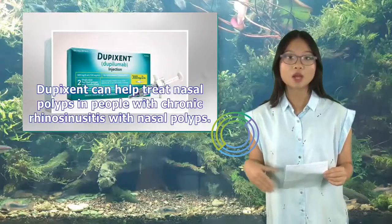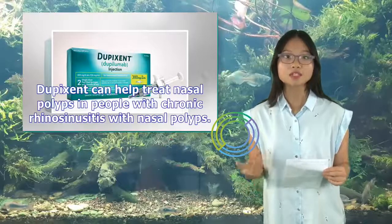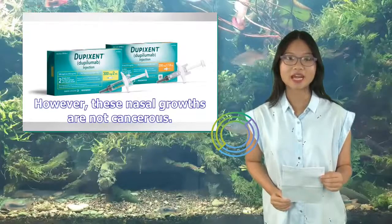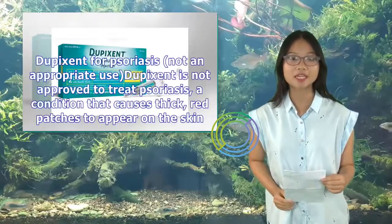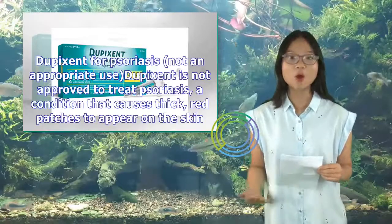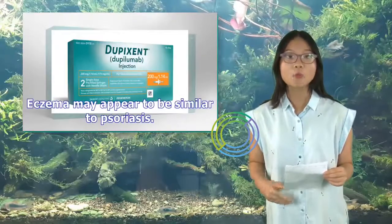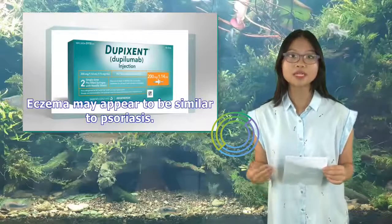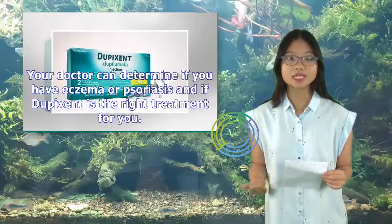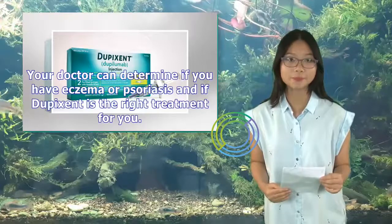Dupixent can help treat nasal polyps in people with chronic rhinosinusitis with nasal polyps. However, these nasal growths are not cancerous. Dupixent for psoriasis. Not an appropriate use. Dupixent is not approved to treat psoriasis, a condition that causes thick, red patches to appear on the skin. Eczema may appear to be similar to psoriasis. However, eczema is usually much itchier than psoriasis. Your doctor can determine if you have eczema or psoriasis and if Dupixent is the right treatment for you.